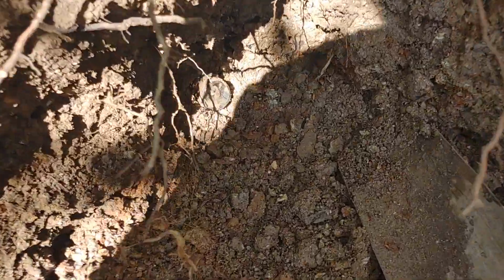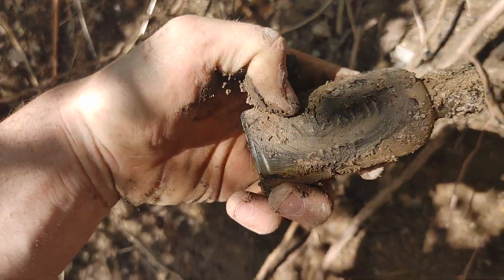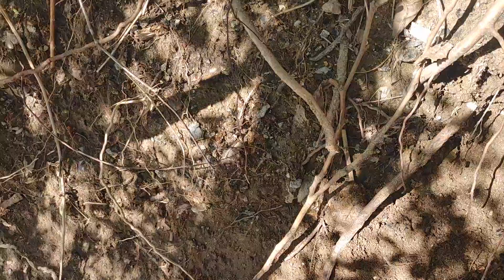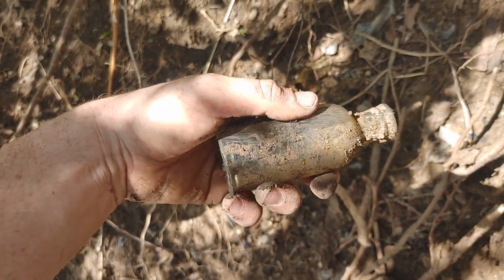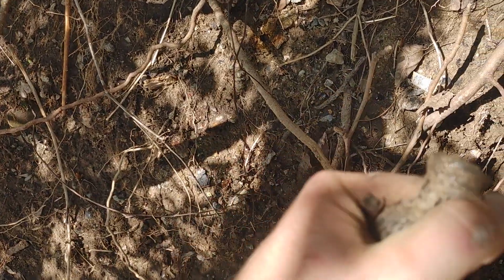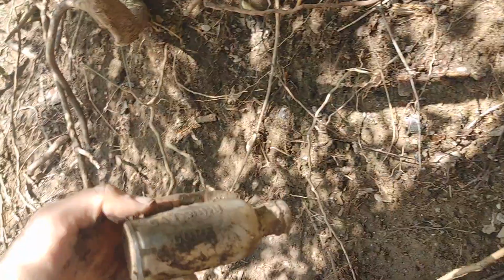Alright, got our first bottle down here. Let's see what we got. Let me clean it off here real quick. Hall's Cholera Cure. That's pretty cool. That is aluminum mold. It's pretty cool.